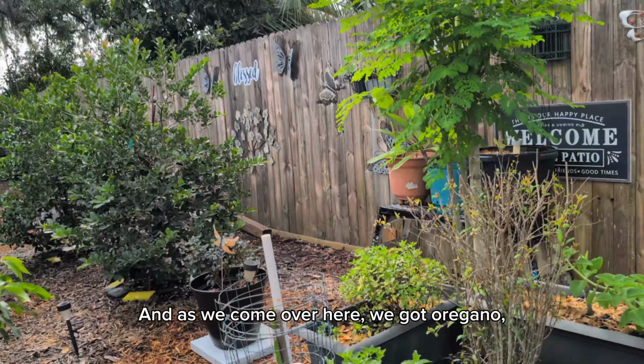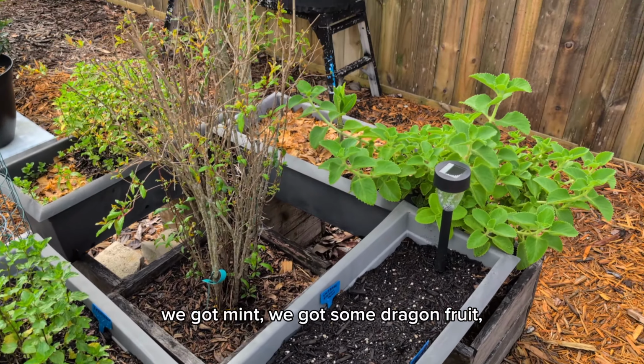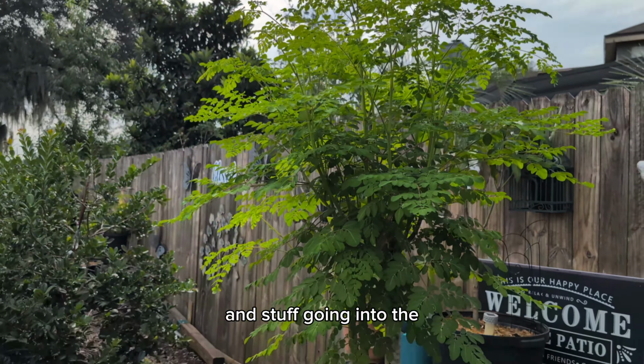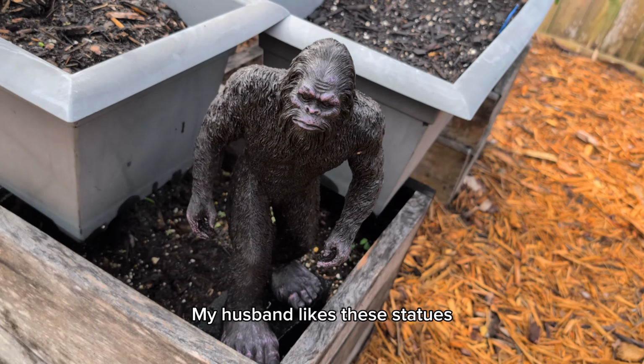And as we come over here, we got oregano, we got mint, we got some dragon fruit, we got some moringa, the big one up there on the top. And I have some cabbage and stuff growing into the seedlings. And there's little old Sasquatch. My husband likes these statues.